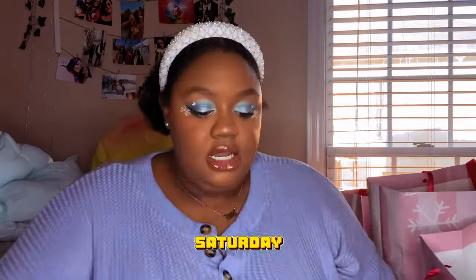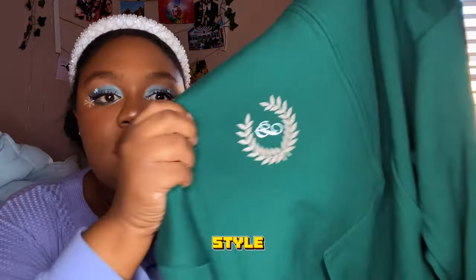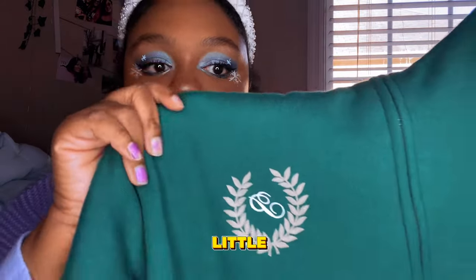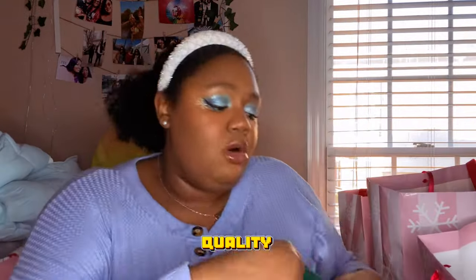excuse me, guys, which is on Saturday. So this is the nice jacket that matches the color style. It just has a little pink crest, and then it has pink on the sleeves. And this is such good quality.